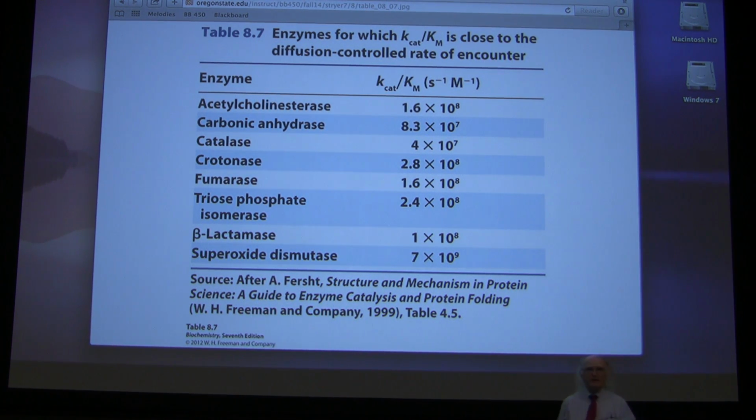Okay, questions about that? A lot of material here today. Yeah? What places in the body would you have that? Well, these are in every cell of the body. Okay, so the question is, give me maybe an example. I'll give you an example right here.